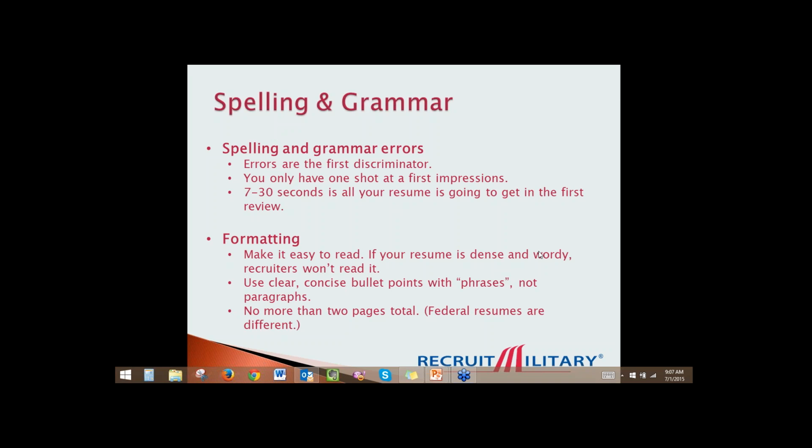First off is to make sure that it presents you in the best light possible and as a professional. The way you do that is to make sure that you are error-free, and that includes spelling and grammar errors. Errors are really the first discriminator as an individual looks at resumes. I remember when I was doing a lot of recruiting over the years, I'd have a pile of 15 resumes. I would very quickly scan them, and my first scan was to find out which ones to weed out. The way I did that was to look for errors.